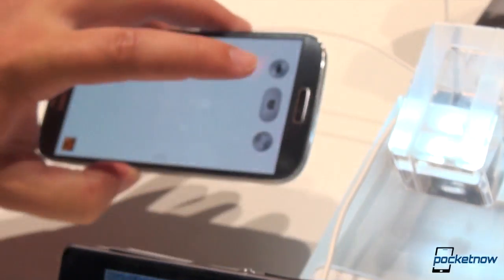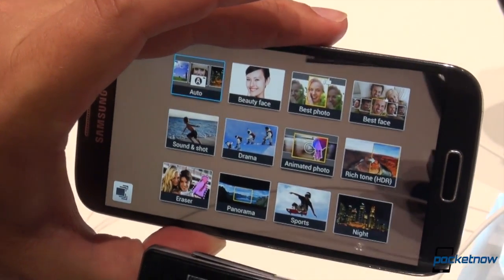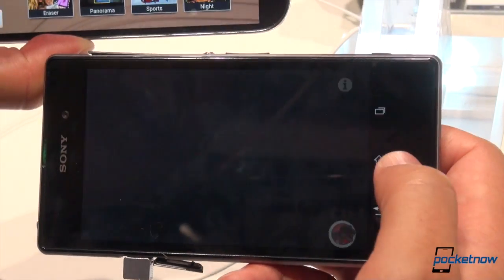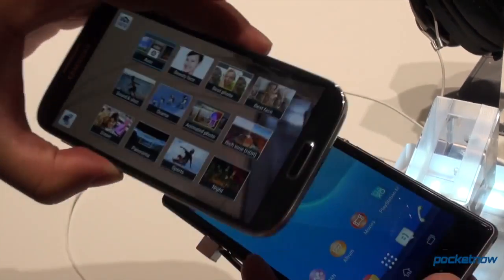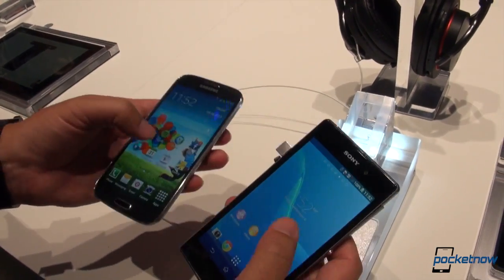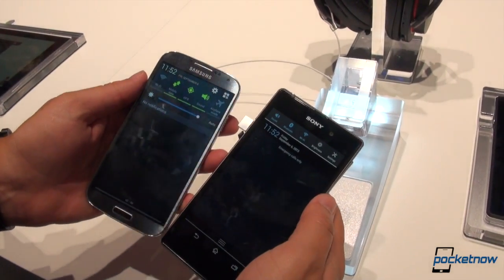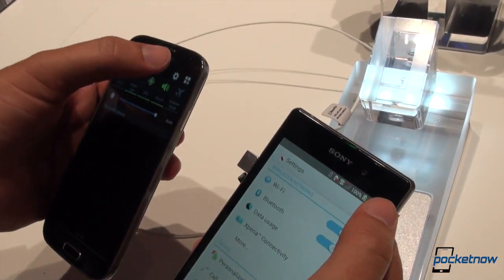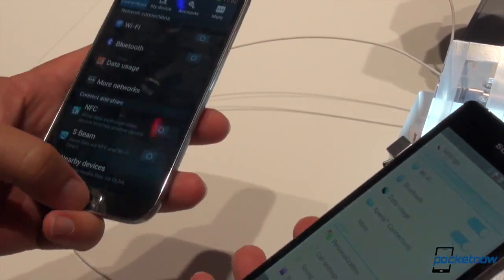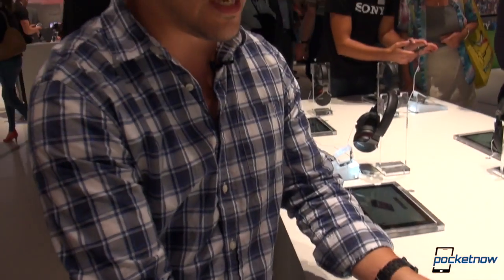Certainly a lot of fun tools on the Samsung device as well, but Sony looks like it's taking it to another level there. We're going to take a closer look at that in the future, but software differences abound throughout. In terms of responsiveness and the general feel of an Android skin, we're looking at very similar stuff here. But once again, that's just a very quick look at the Galaxy S4 versus the new Sony Xperia Z1.